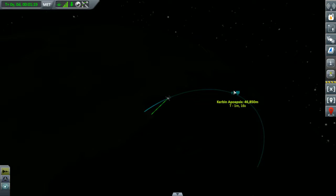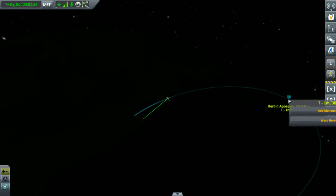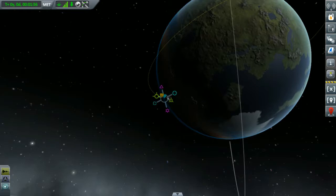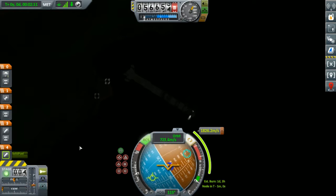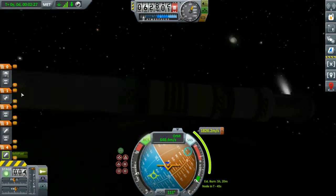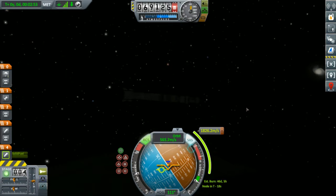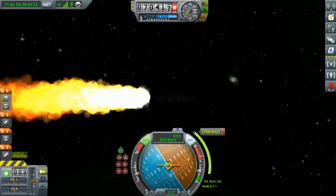Very nice. So also, by this point, from the last mission, I had enough money to unlock maneuver nodes. So I started to use them a bit. I was adjusting my apoapsis and periapsis there. And now, as you can see, we're about to start the first burn. But I had some problems with the navball and rotation and stuff, so that took me a while.